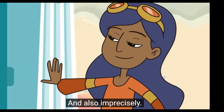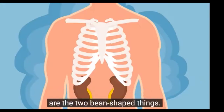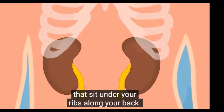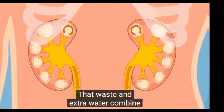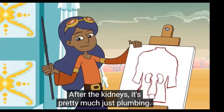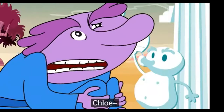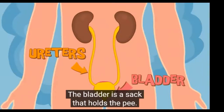Precisely. And also imprecisely. You see, the urinary tract begins at the kidneys, which are the two bean-shaped things. The kidneys are organs the size of your fist that sit under your ribs along your back. Kidneys filter blood to remove waste. That waste and extra water combine to make urine, which is also called pee. Chloe? After the kidney, pretty much just plumbing. The urine enters two small tubes, one coming from each kidney. Those are called the ureters. They lead to the bladder. The bladder is a sac that holds the pee.